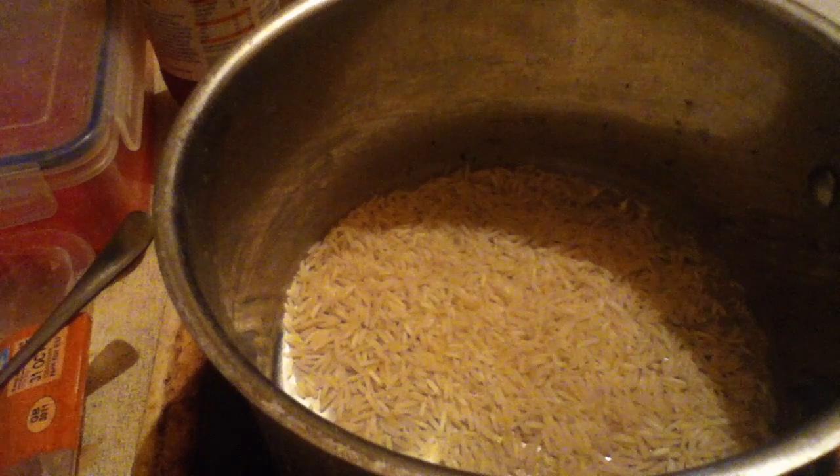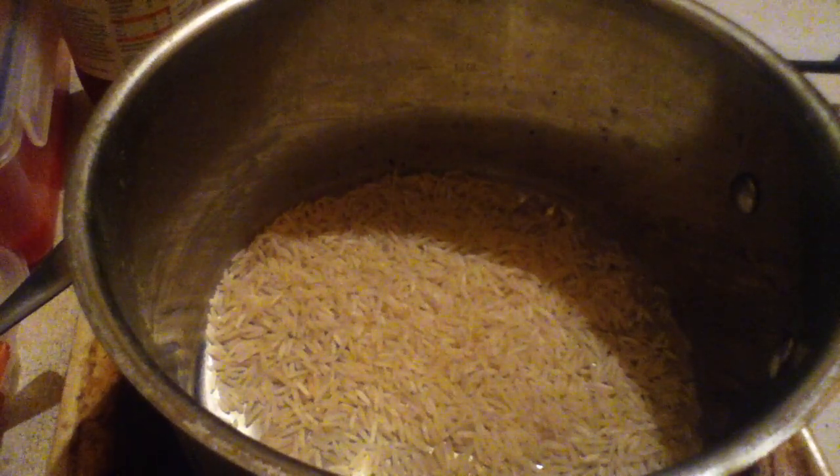I'm now going to add some boiling water to it. Right, I'm now adding boiling water to it from a kettle. Okay, this is the kettle. I'm just going to shake the pan around. I'm going to put a lid on.